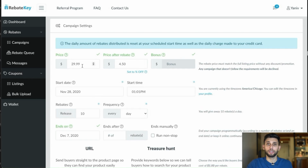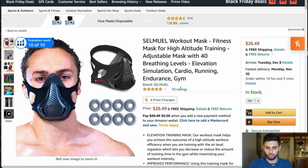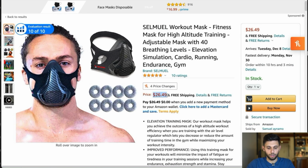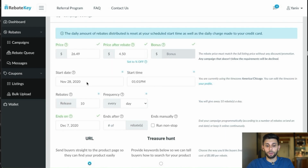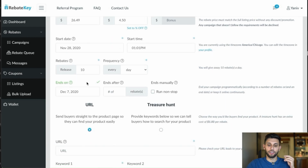Also, a side note, you have to make sure that whatever price is here, if we put $29.99, we actually need to make sure that it matches whatever our price is here. So our price here is $26.49. So actually, let's do it the right way. $26.49. And also remember that when you set these rebates, you cannot change your prices after. So make sure your price is set to what you want it to be for the launch of your campaign.